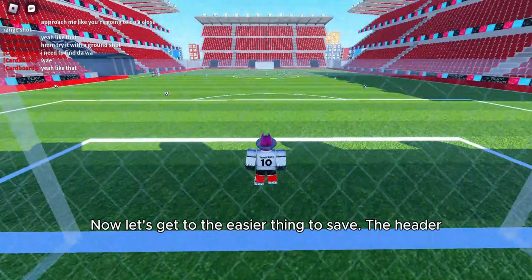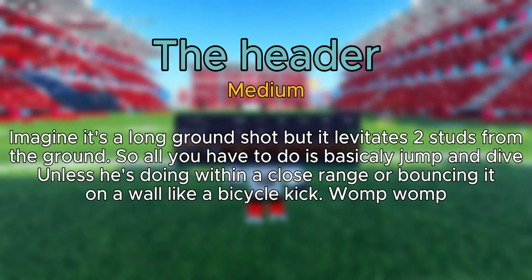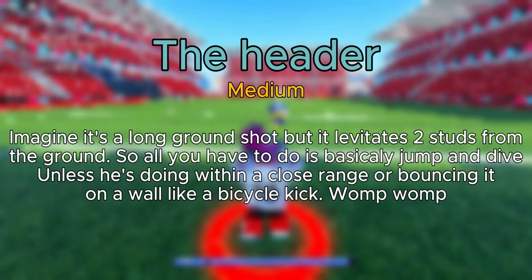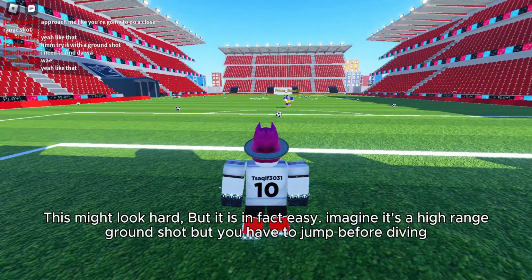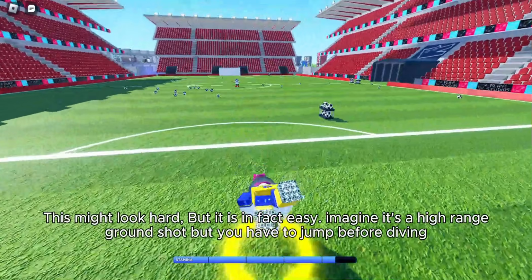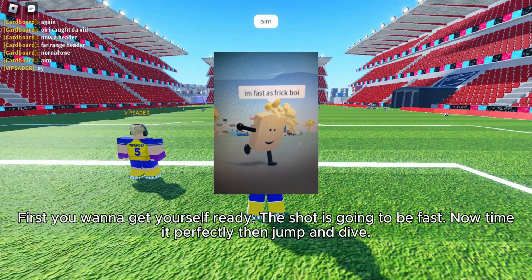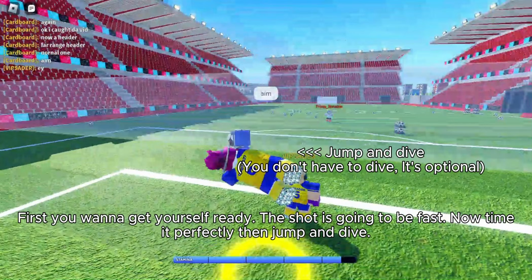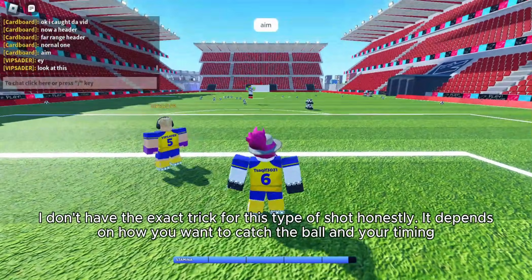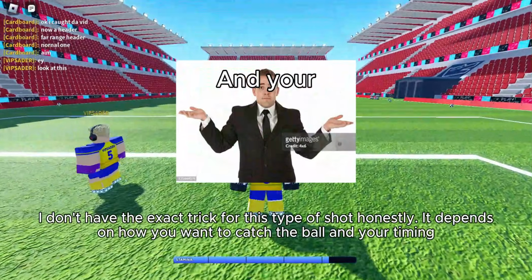Now, let's get to the easier things to save. The header. This might look hard, but it is in fact easy. Imagine it's a high range ground shot, but you have to jump before diving. First you want to get yourself ready. The shot is going to be fast. Now time it perfectly, then jump and dive. I don't have the exact trick for this type of shot, honestly. It depends on how you want to catch the ball and your timing.